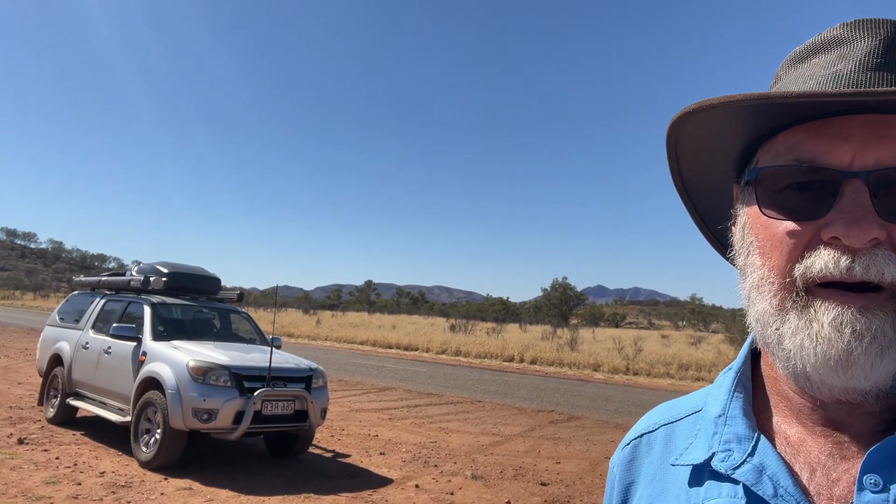Okay, just parked the car up. We're now at the Glen Helen Gorge. Used to be a caravan park here, but it has since closed. But you do still have access to the gorge through an alternate route. It's about a 1.6k loop, classed as a grade 3. We'll see about that. So, off we go.